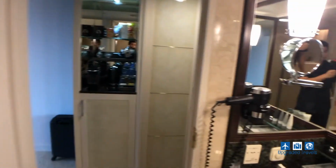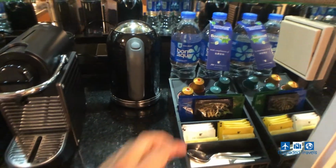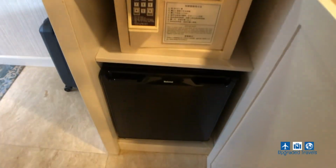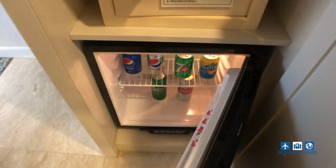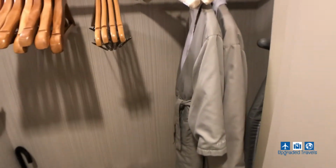Towels, hair dryer. Over here we have the Nespresso machine, very nice. 4 pods, very good. TWG tea packs. Those are all really nice. We have the safe here. Safe is also old. And the mini fridge. Not going to use that because I can just go to the lounge. With Platinum Elite status, we get access to the lounge for the entire stay.